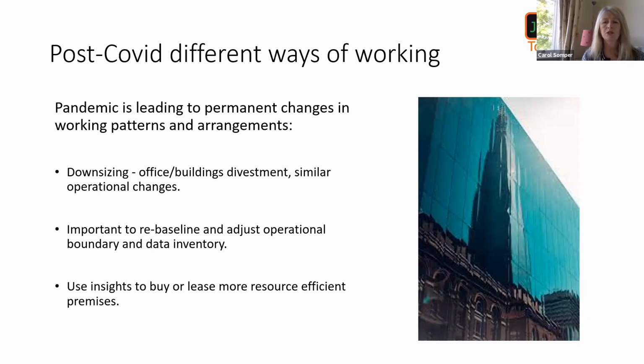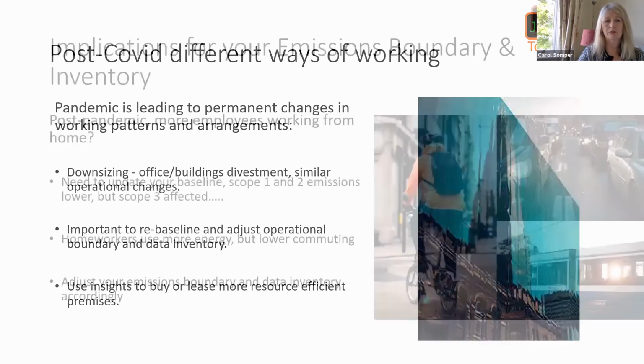So it's important in doing so to re-baseline, adjust the operational boundary and the data inventory accordingly, and think about those insights for helping you, if you haven't downsized yet, or changed the premises you're operating out of, have a really good set of criteria for doing that, so that you're improving and reducing your emissions footprint.